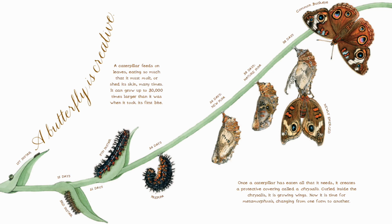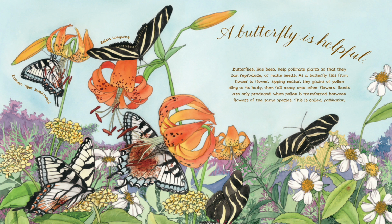A butterfly is helpful. Butterflies, like bees, help pollinate plants so that they can reproduce, or make seeds. As a butterfly flits from flower to flower, sipping nectar, tiny grains of pollen cling to its body, then fall away onto other flowers. Seeds are only produced when pollen is transferred between flowers of the same species. This is called pollination.